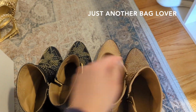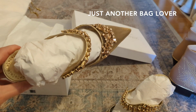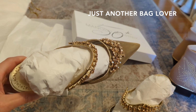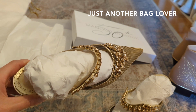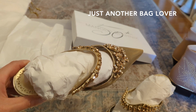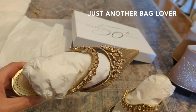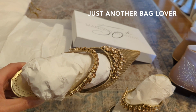So there is that. And lastly, we're moving on to my newest pair of shoes, Manolos in the Lorem style. And I have to say, these are the prettiest pair of shoes I own, and they are also the ones that show the most wear and tear, especially considering I pretty much only wore them on one trip. I did wear them almost every single night of the trip, but that was the first and only time I've worn them.